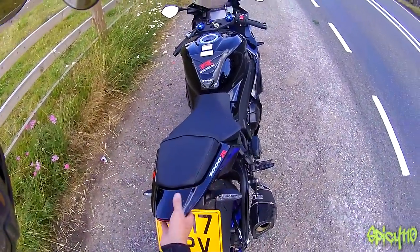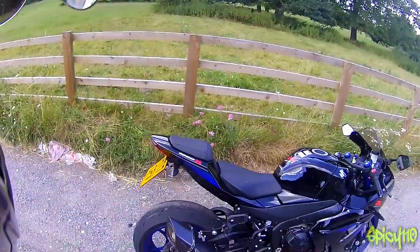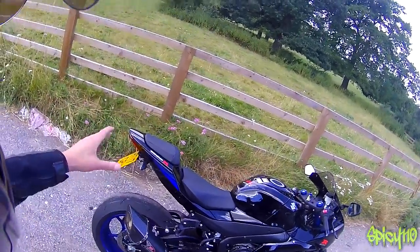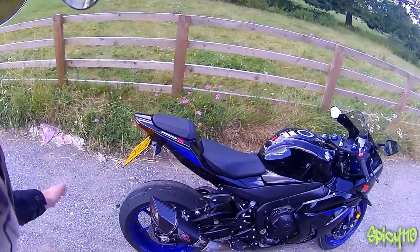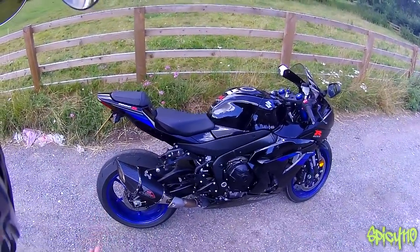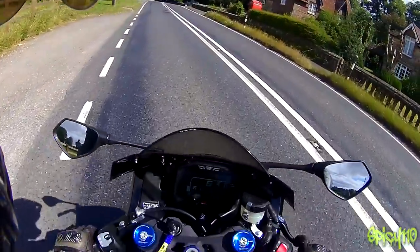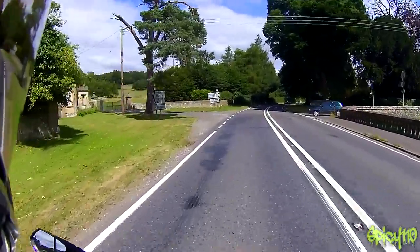Nice thin tail with the light mounted underneath. You will note this has an RMG tail tidy on it. Normally they would have the donkey, what I call them, tail extender to put the plate behind the rear wheel, but look how much better that is. And with the exhaust. Need to find somewhere a bit prettier to get some good shots of it for, well, the beginning of the video, really.